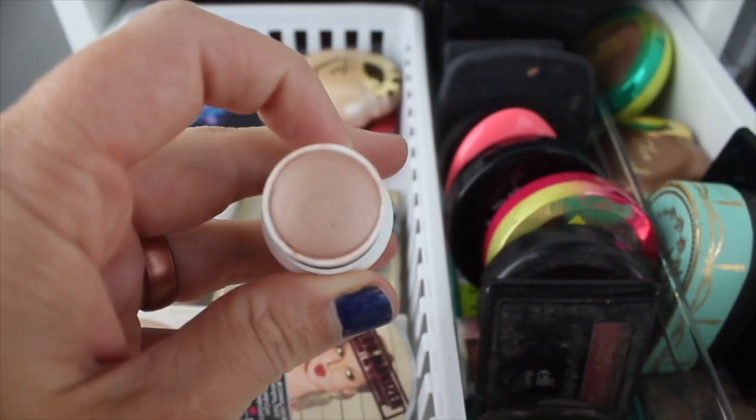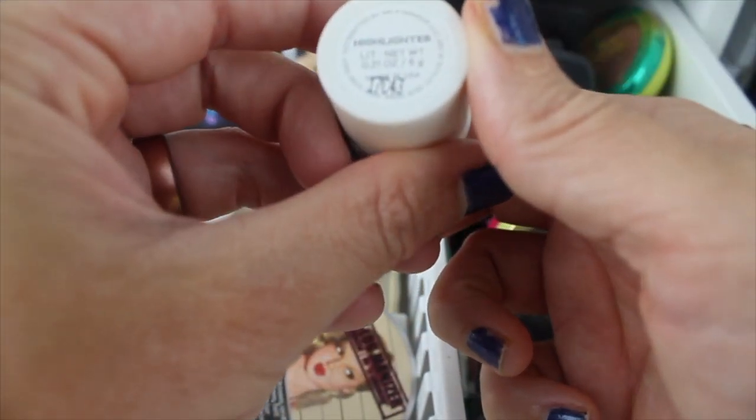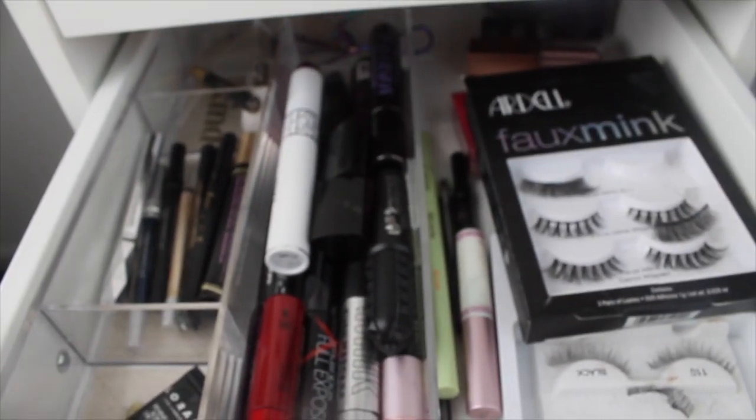I just took my finger there and swirl it around, and it's like a subtle little highlight. It just says milk highlighter. But we're going to pull this one. I haven't pulled that one in a while too, so I like that I'm doing that. And that's all for this drawer. We had a lot going on last week, so let's go ahead and jump in.